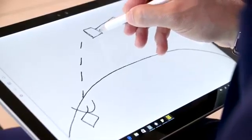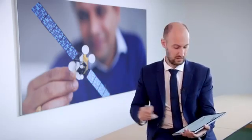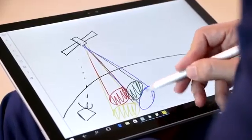Usually you have a satellite which flies very far away from the Earth. This satellite transmits to the ground using different signals. Most of the times they use 4 different signals. 1, 2, 3, 4. And this is because we don't want the signals to be mixed with each other. But now we have been trying to look into new ways of doing this.